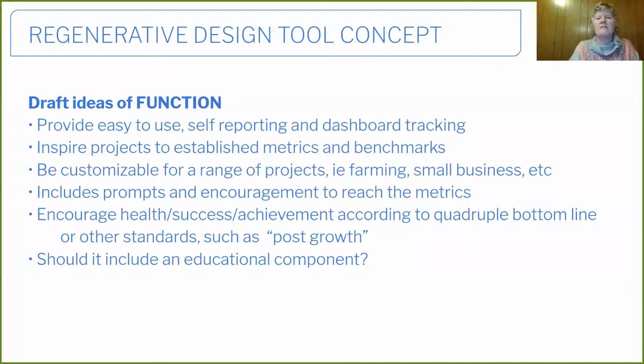Also think about function, ease of use, how it can inspire setting metrics, and how it can be customized for different types of projects. Could it work for a small farming operation, or for small businesses or larger organizations? How could it also include consideration for the quadruple bottom line, moving us away, in this idea of post-growth, getting beyond profits to the other benefits it could bring?